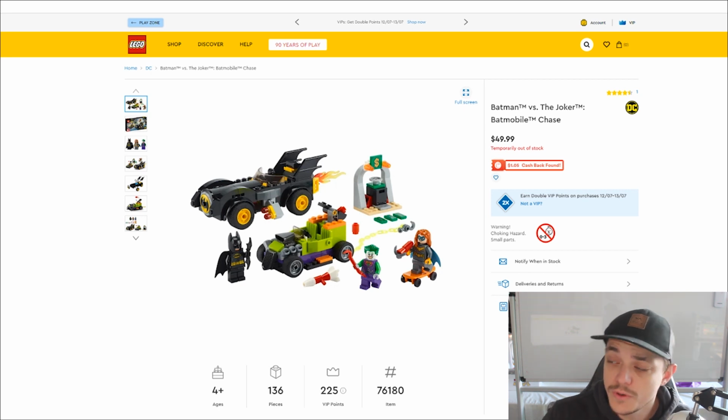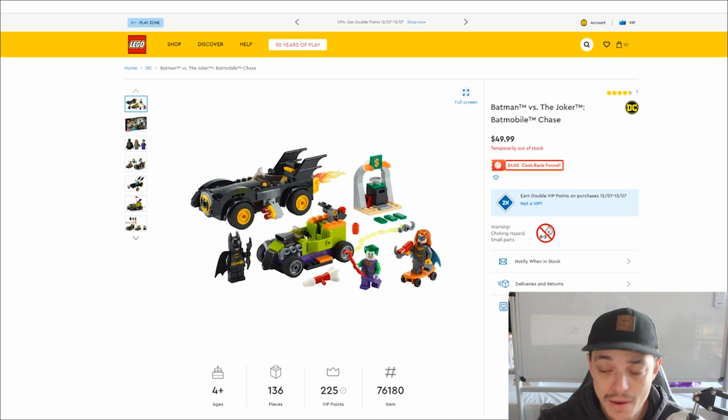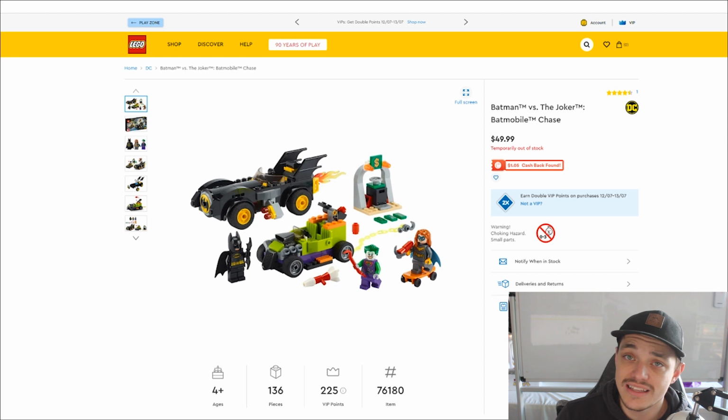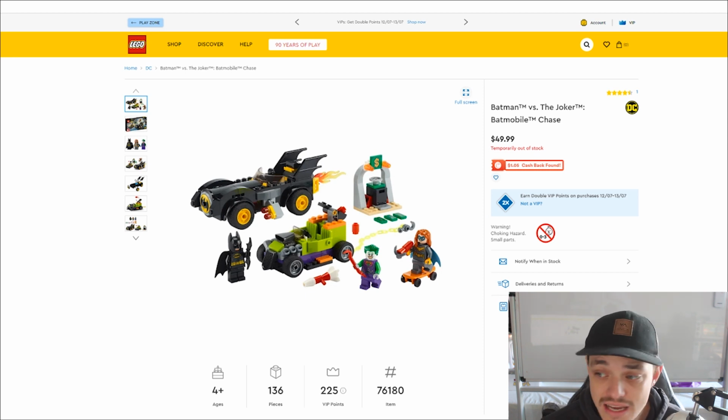So the first set we're going to be looking at is the Batman vs the Joker Batmobile Chase. Set number 76180 has 136 pieces and it does have 3 minifigures. Now, these figures are not exclusive, and they aren't really anything that stands out, but we're going to have a look at them in just a minute. In Australia, this set retails for $50. In the US, it is $30, and in the UK, it is £25.